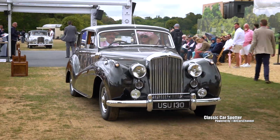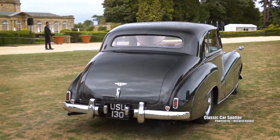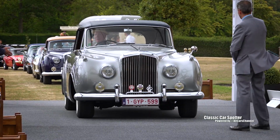Thierry Dijk from Belgium now. I mean, isn't it unbelievable? Cars literally from all over the world. Now, this is an ultra rare and quite speedy. Thank you very much.